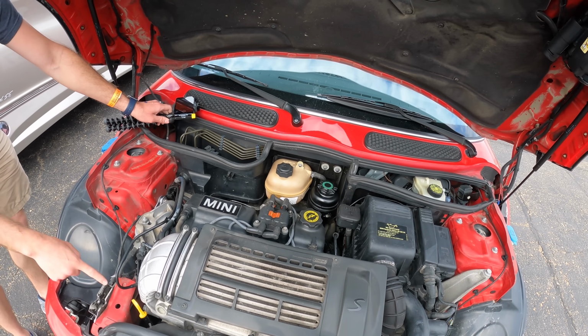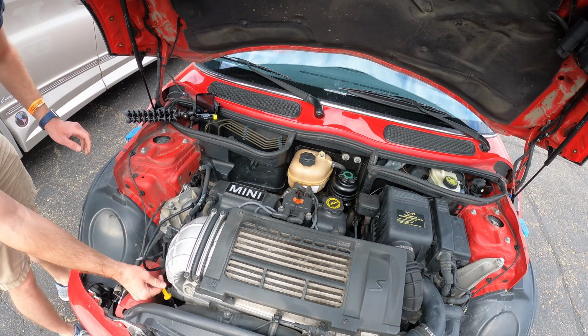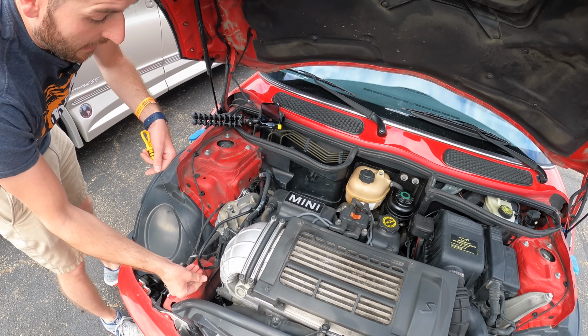Really? So it must have a massive boost leak or something, because I hear the boost, but then it's just whistling, and it must have blown off a charge pipe or something. I don't know. I thought you were just being nice. No. He thinks the problem lies with Mr. Dipstick here.